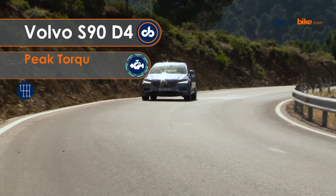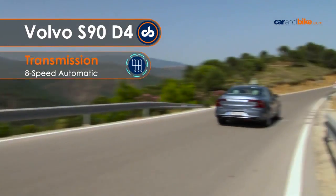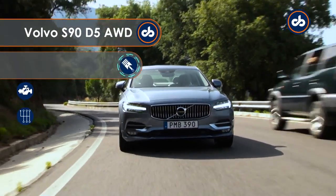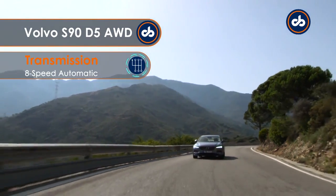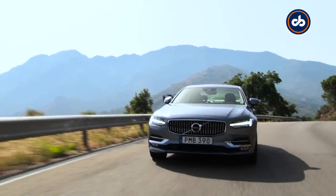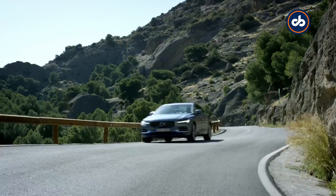The former cranks out 190 bhp and gives you 400 Nm, and both use the same gearbox. The D5 gives you 235 horses, and the torque is good at 480 Nm. The transmission is that standard 8-speed Eisenwarner automatic. I drove the diesel first. It uses a twin turbocharger and for the most part comes across as reasonably punchy and extremely refined.